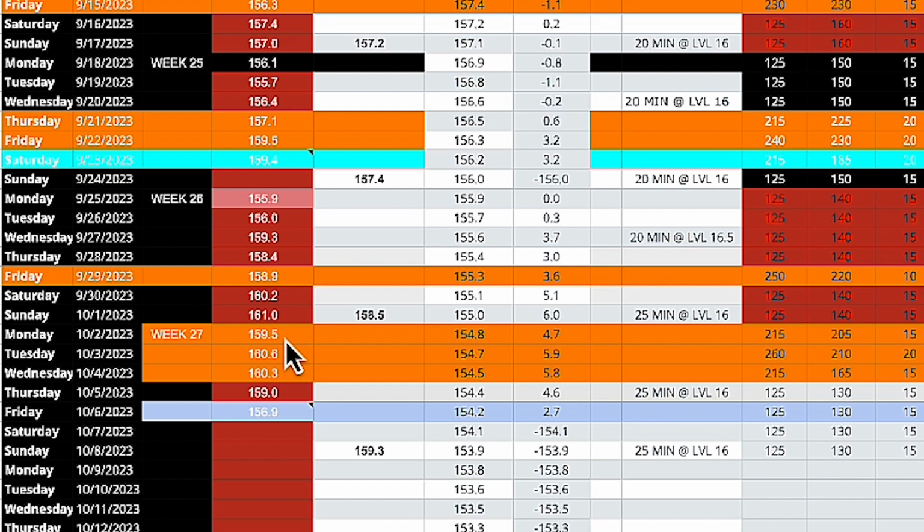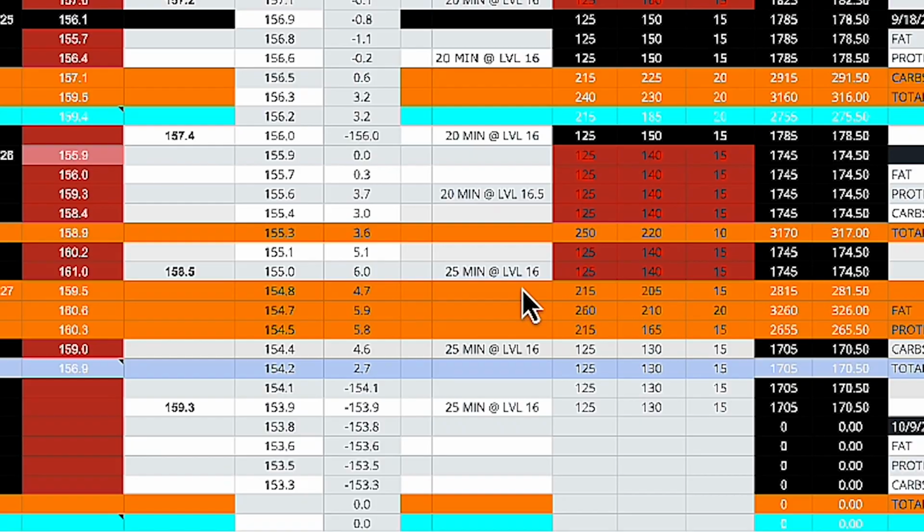I woke up at 159.5 on Monday, and because I wanted to capture these images, I went ahead and moved up having that extra pound of meat to Monday instead of Thursday, and I basically had that on Monday. That was 215 grams of fat, 205 grams of protein, 15 grams of total carbs for a total of 2,815 calories with that extra pound of meat.